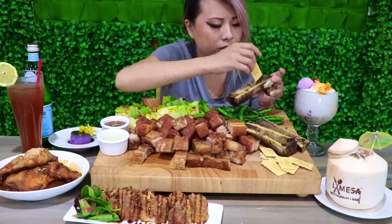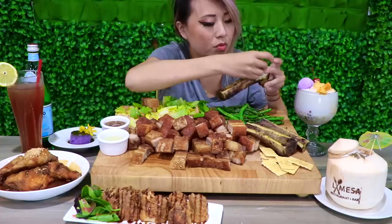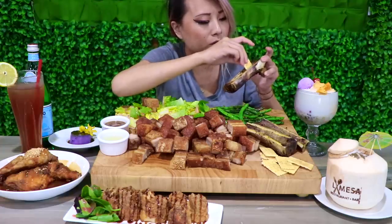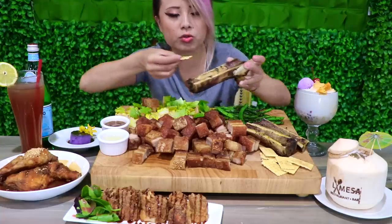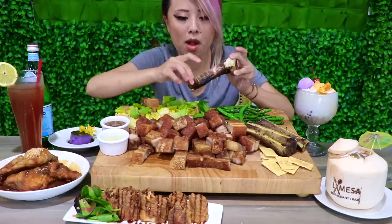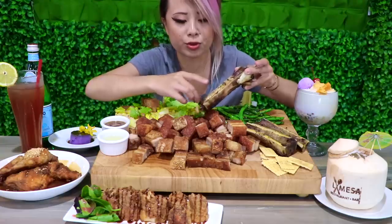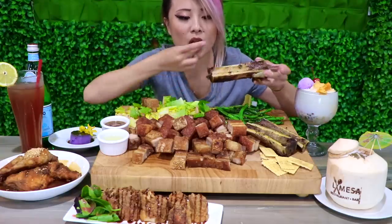Oh my god, it's so good. That's such a strong flavor. And with the crackers, it's actually really good. Wow. I never knew bone marrow was this tasty. It's so juicy too. Wow. And I've never seen another Filipino place serve bone marrow. This is the first Filipino place to also have bone marrow. Oh my god.